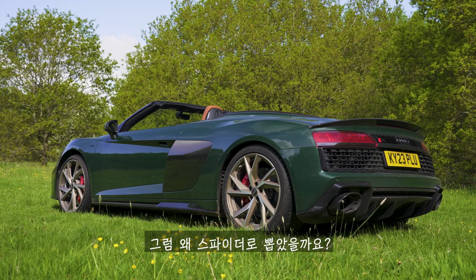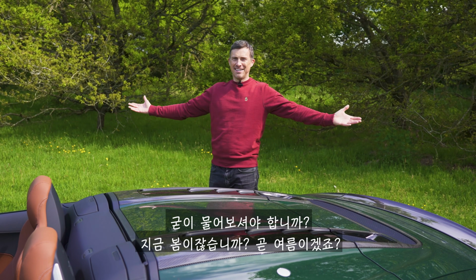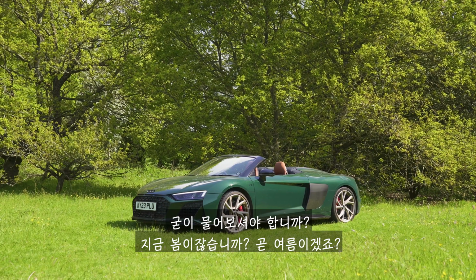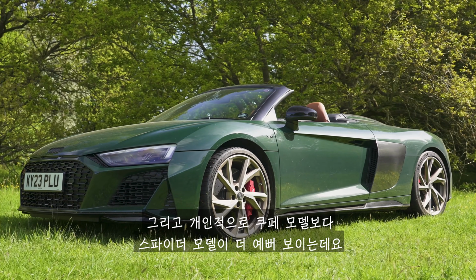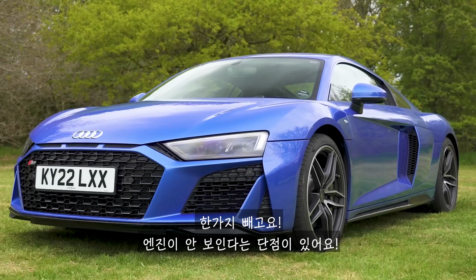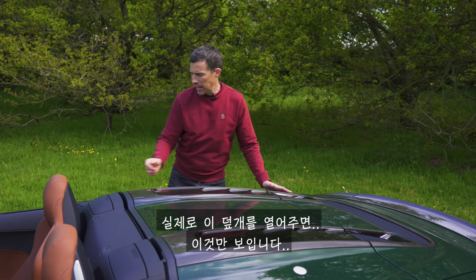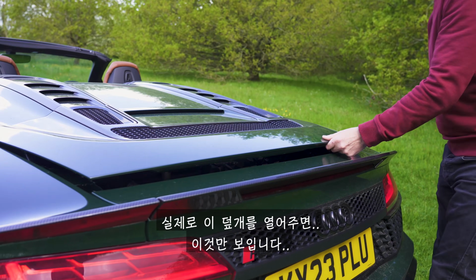So then, why did I go for the Spider? Well, need you ask? It's spring right now, we're going into summer. I want to enjoy this car with the roof off. Also, I think it looks better as a Spider than a coupe, apart from one thing, you can't see the engine. In fact, all you can see of it when you pop this little flap is this.